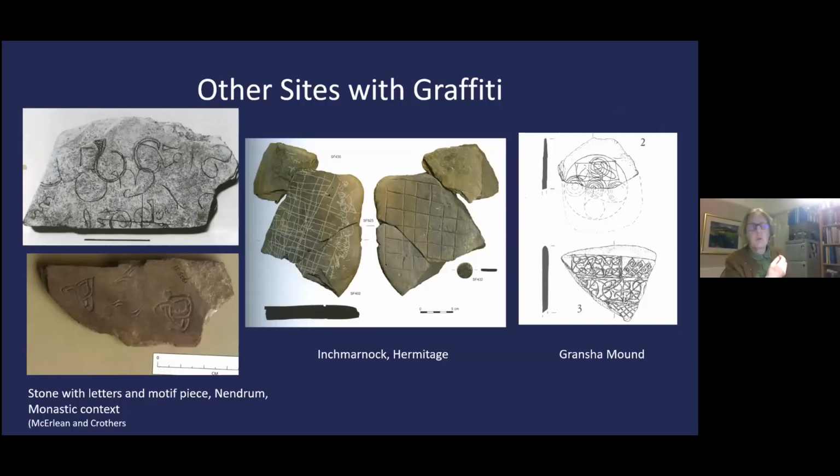And these are usually associated with ecclesiastical sites, and the kind of activity at St. Patrick's Chapel may have been associated with St. David's, which is only a couple of miles away at most. And we can just see some of the parallels here. On the left, you've got Nendrum, in County Down, where you've got examples of lettering and also of motifs, triquetra knots in this case being tried out.